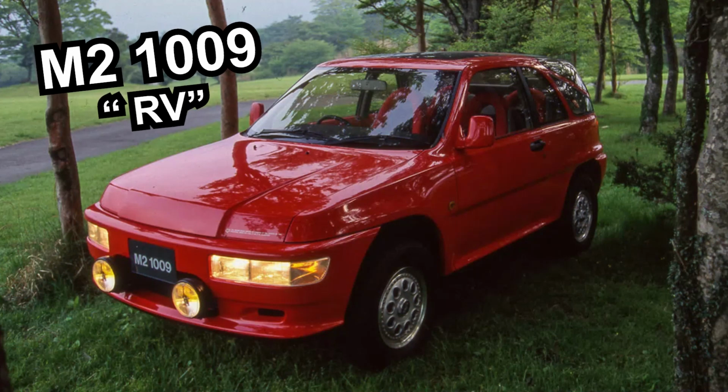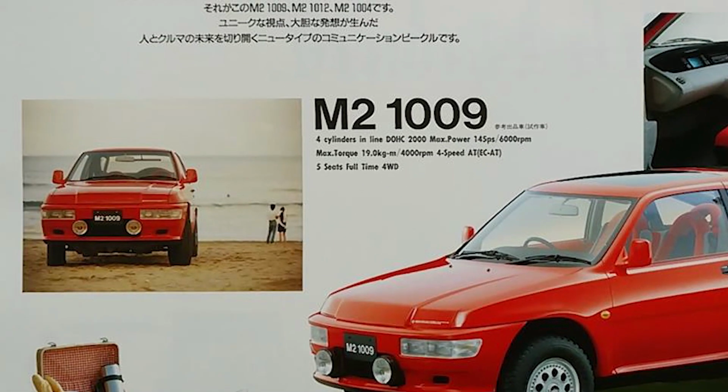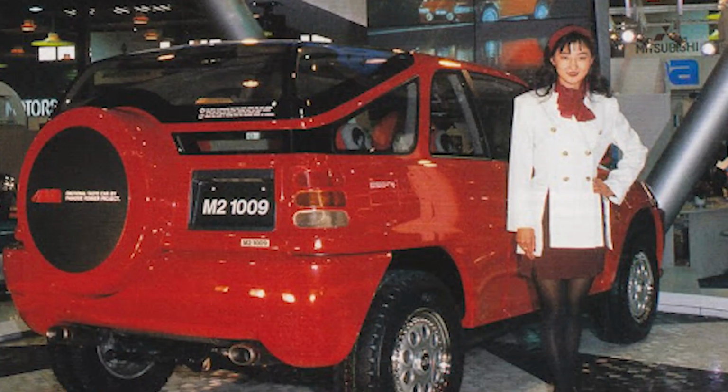M2 didn't only build sports cars. They also had an SUV concept called the 1009. It was designed to be sporty, with a rear hatch that opens to the side, and it was designed specifically to be easy for women and children to get into. It was their all-around car, a sports utility vehicle. Honestly, it looked a little weird, but it would have definitely gone for big money these days, had they have made it.